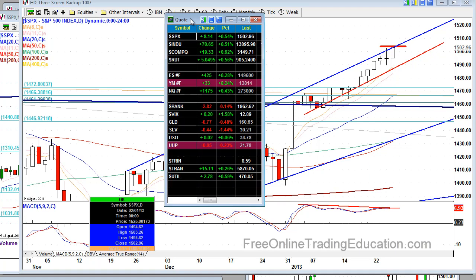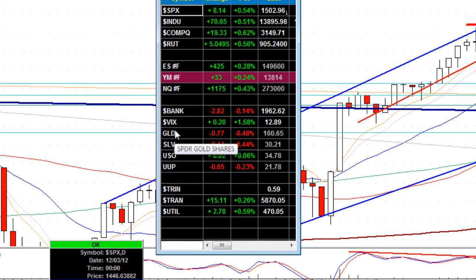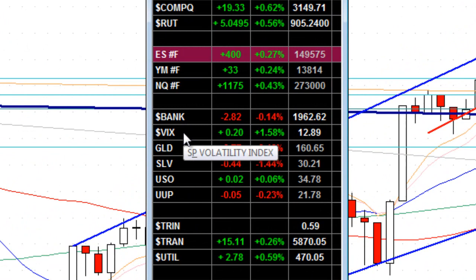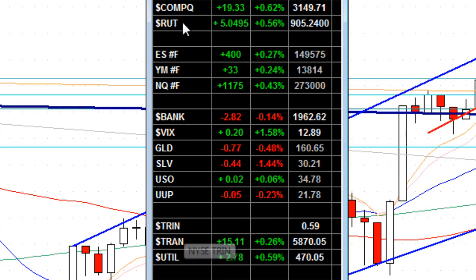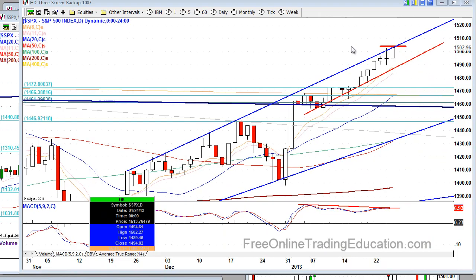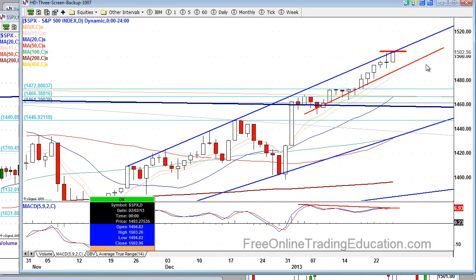And to give you an idea, we get into the tick, we get into the trend, we get into the banks, we get into the VIX, we get into the market internals, and I show you how to read them correctly to better your chances in market timing on day trading and also serious swing trading.